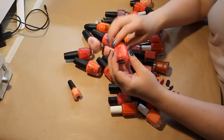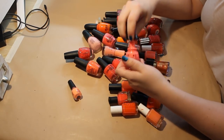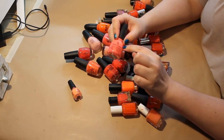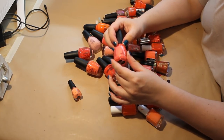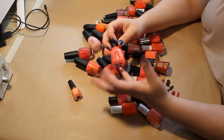This one belongs in my pink drawer. Not sure why it's here. It's Pink Plumeria. Pink orange, doesn't matter. I'm keeping it. It's another one of those neons I absolutely love. And this is one of the few neons that has a little bit of shimmer that I actually like, probably because the shimmer really complements the color. It's like a warm shimmer, and this is a warm color.